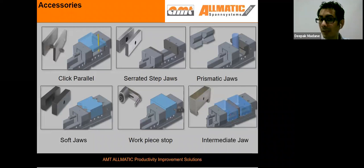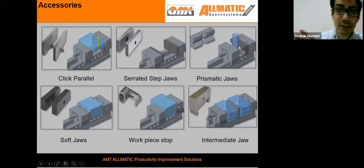Just buy a prismatic jaw from us. It can hold your components, as you can see in the photo, both vertically as well as horizontally.